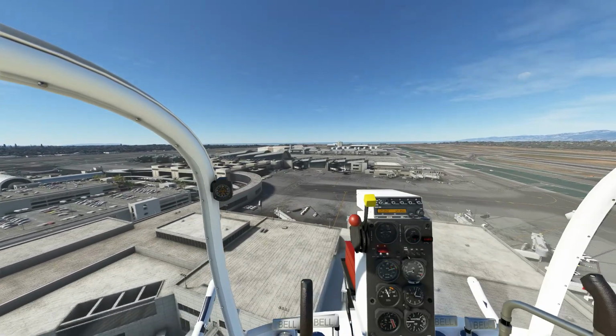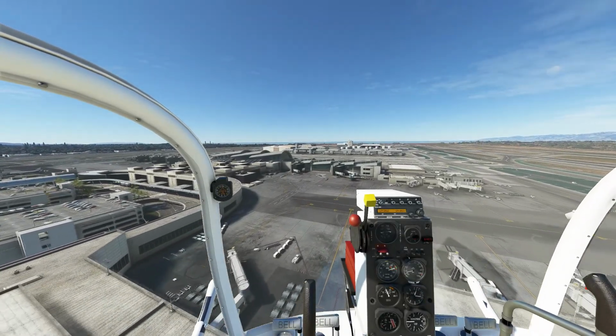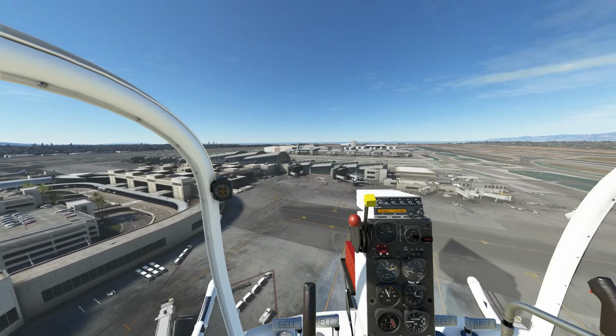So here's the Tom Bradley terminal coming up here now, and we're going to land on the pads on the other side there, all being well.